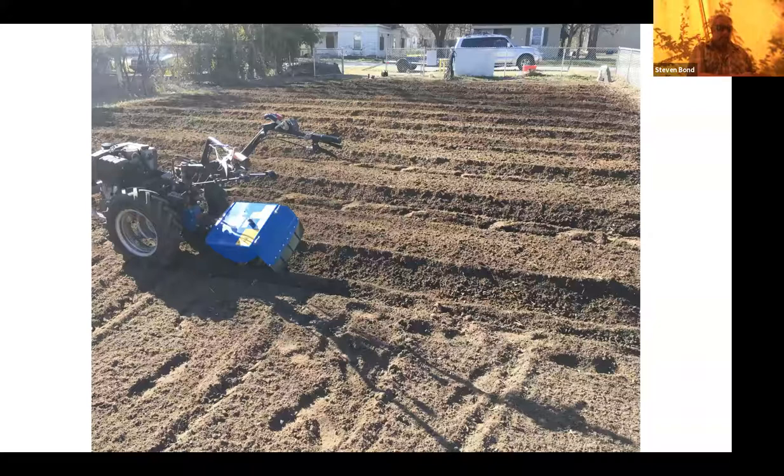So here's a Berta rotary plow. It's just a different brand of rotary plow on the BCS, and this BCS is an 853 diesel, and it has the old Lamborghini diesel engines in it because I've had it forever.